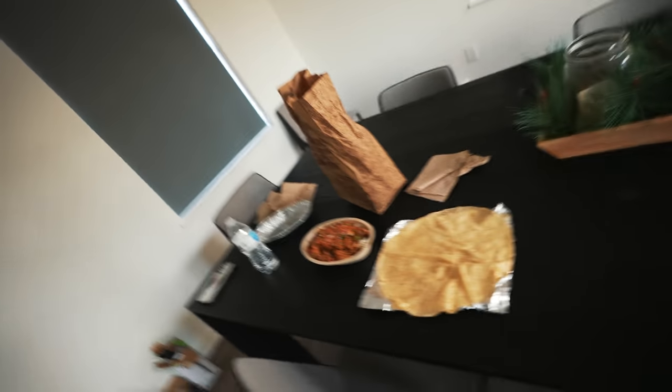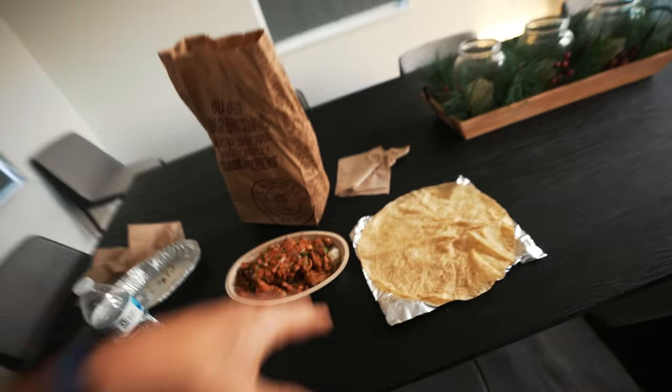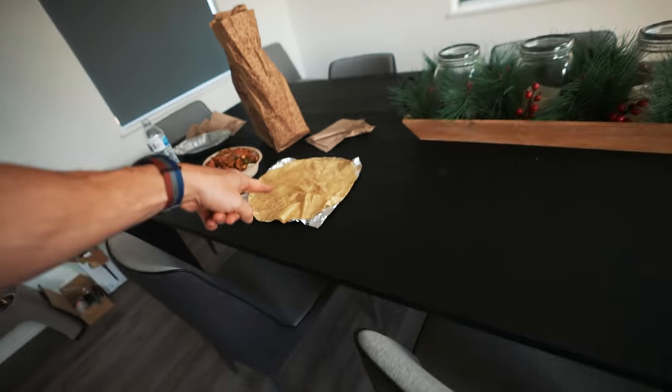Thanks, guys. So we just picked ourselves up from some delicious Chipotle. Of course, we got the white rice, we have the fajitas, we have the carne asada, we have the chicken, we have the medium, we have the mild, we have the tortilla on the side because we're living lavish, spending 25 cents on a tortilla.